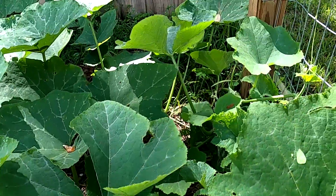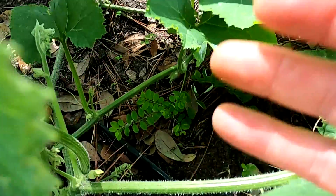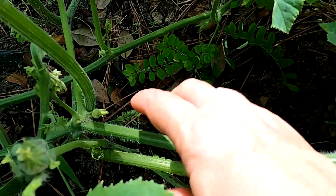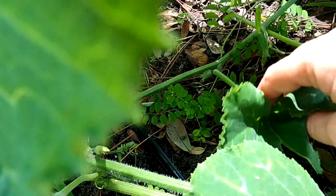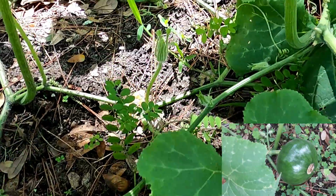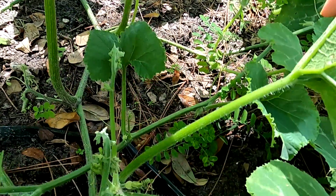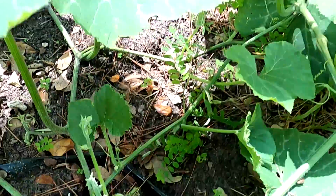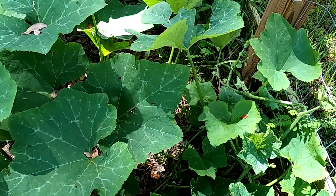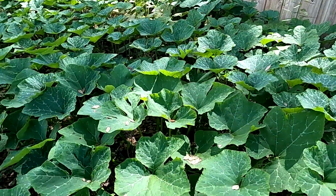I believe I located a female in here. Well, a couple. So, let me move that leaf. There you go. There's a female. And it's just going to look round, kind of like just a regular pumpkin. Let's see if we can find the second one. Well, there's two of them. There's this one and this one. And they're round. They're coming. They'll keep coming here in just a little bit, you know, over the next week or two.